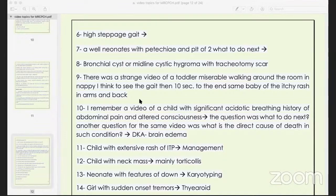Next, I remember a video of a child with significant asymptomatic bleeding. Yes, anyone? Yes. So, I just had a query about the post-varicella cerebellitis, when does it manifest? Like the duration between the manifestation and the rash. Because it seems like this baby still has an ongoing itchy rash and misery. This is also an important question. It can be another DD like scabies, but why are they showing us the gait? Scabies has no relation with the gait.